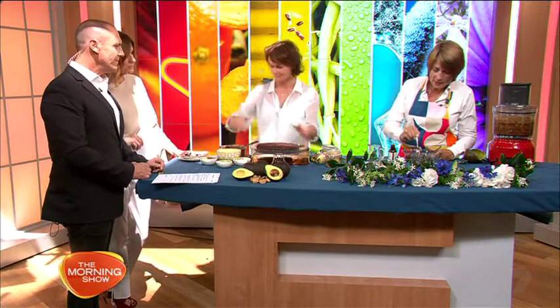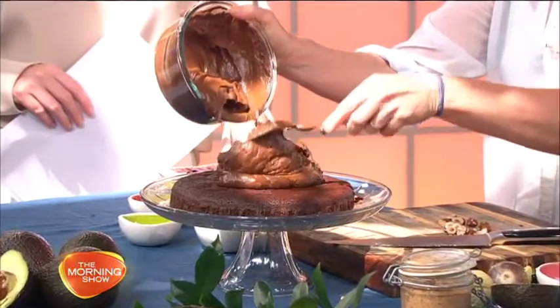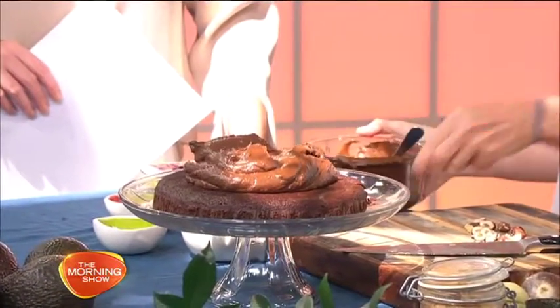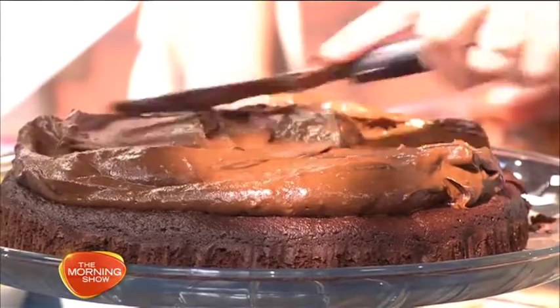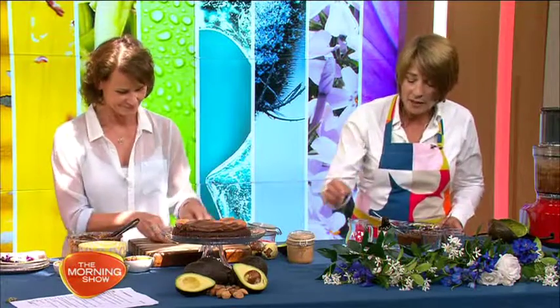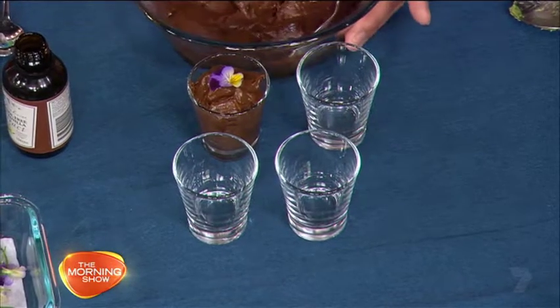Yeah, Jill, I'm making some little chocolatinis, so it's exactly the same recipe. You can eat it as a frosting on the cake, as Emma's doing right there, or you can put it into little shot glasses, maybe add a little bit of honey-sweetened yoghurt, and I'm going to put a couple of little edible flowers. These are beautiful violets out of one of Emma's friends' gardens.